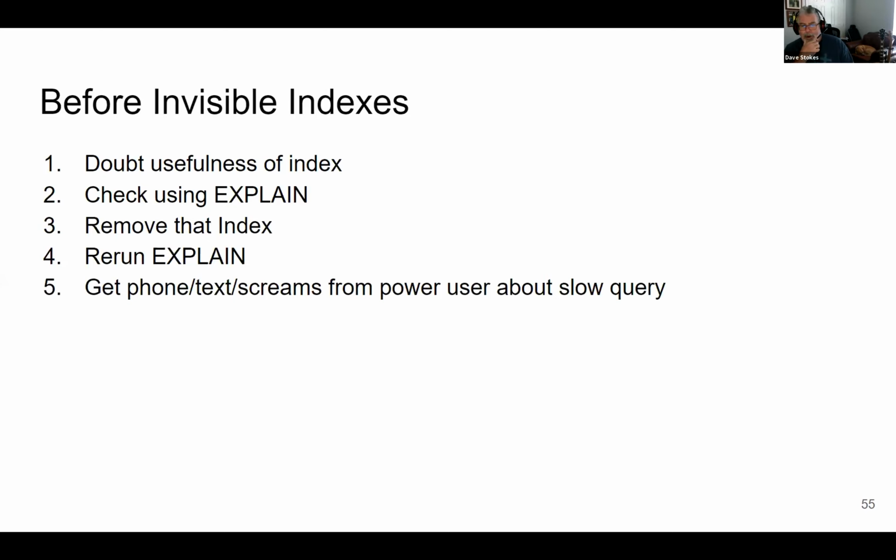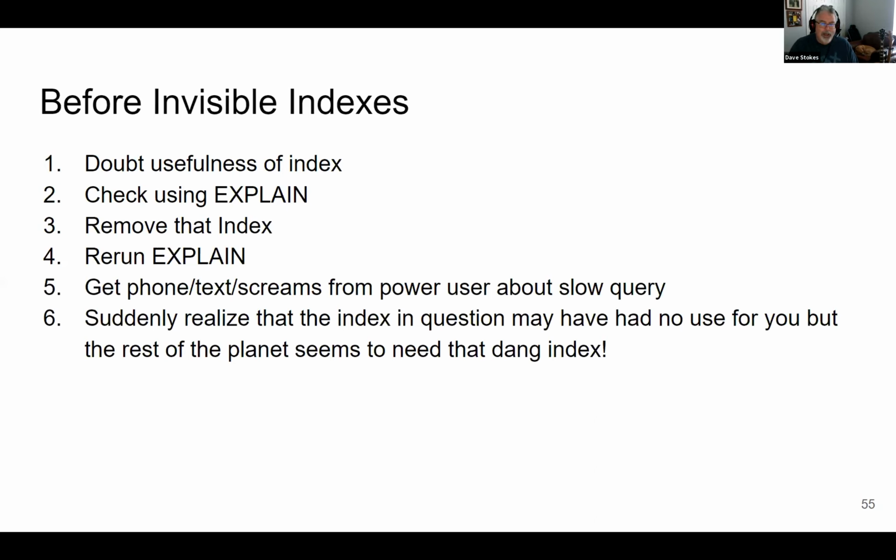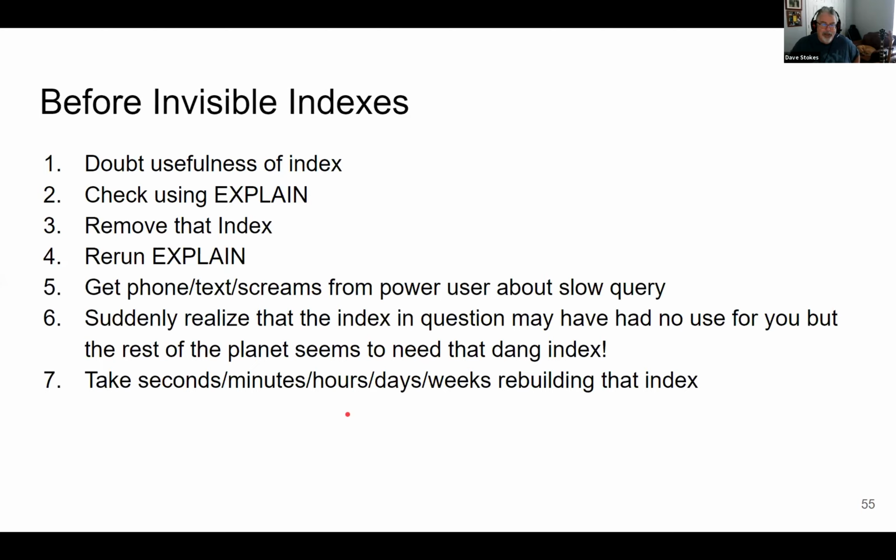you start getting phone calls, texts, screams from power users that their query is suddenly slow. And you suddenly realize that that index in question may have had no use for you, but the rest of the planet seems to need that query badly. So you take seconds, minutes, hours, days, weeks to rebuild that index.